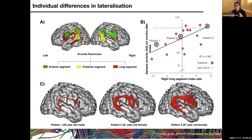So what I'm showing you here is quite a busy slide, but we're going to make it work. So if you focus on panel B, on the x-axis, you have the size of the arcuate fasciculus, the long segment, in the right hemisphere. And on the y-axis, you can see the recovery after 6 months. So we did a Western Aphasia Battery with those patients when they were admitted to hospital and 6 months after. And without any intervention from our side, we just observed who's getting better and who's not getting better. And I highlighted three patients here for you.